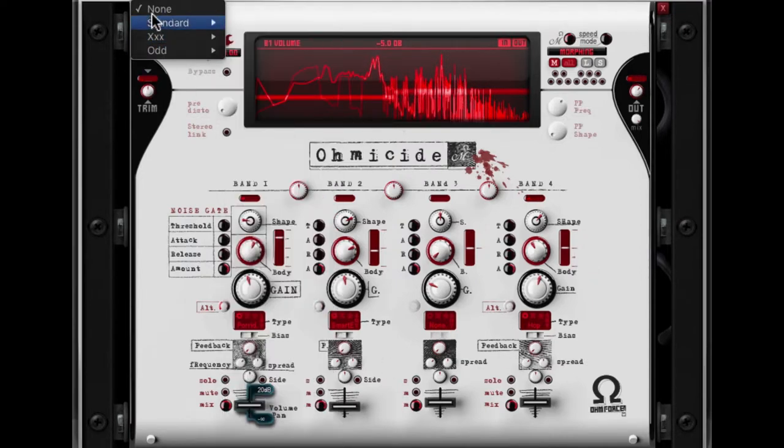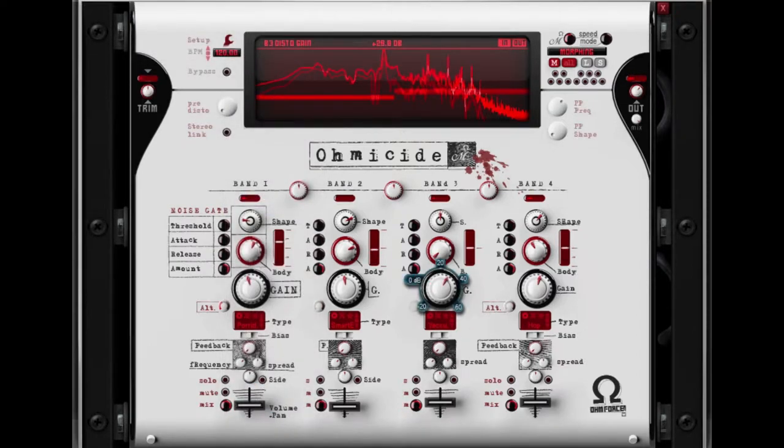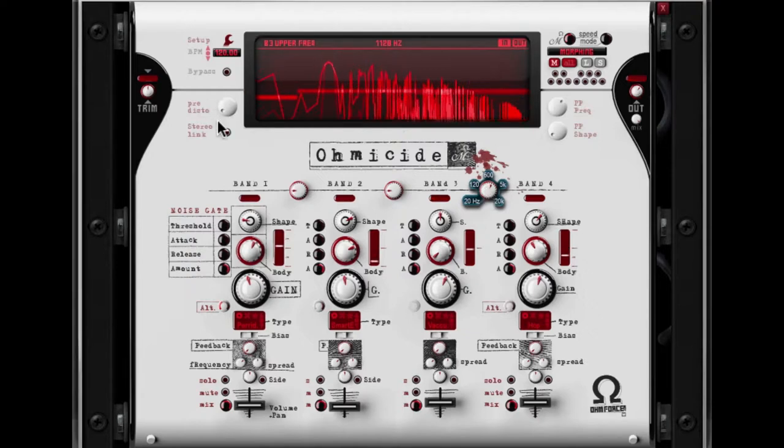Here, I need to choose a distortion type. Maybe I'll choose a vacuum tube. You can hear me as I change the crossover point between bands. Now, it sounds really neat to use this on lead sounds and things like that.